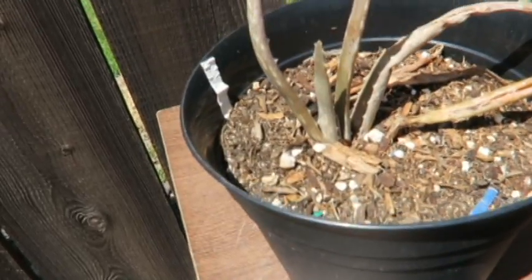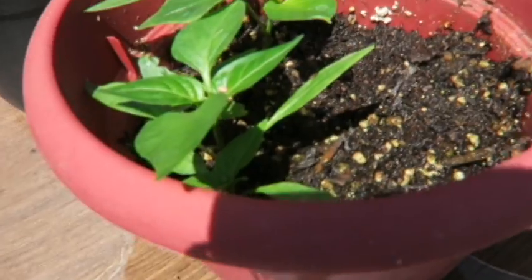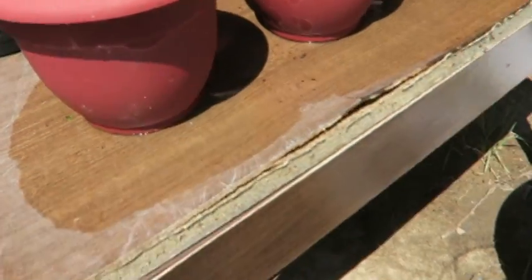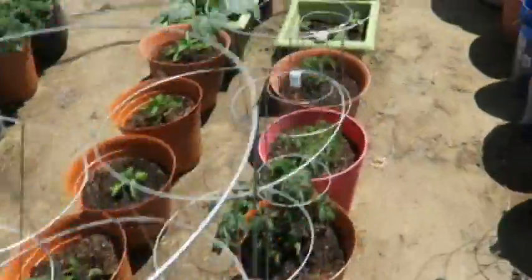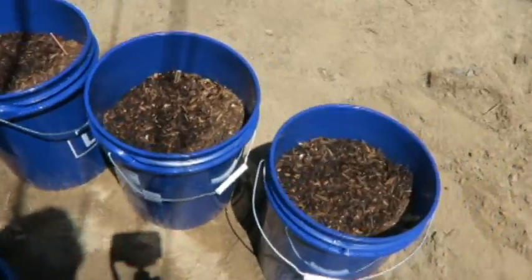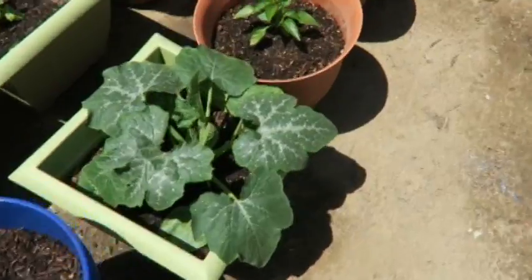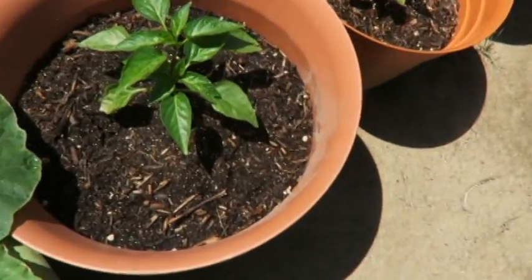Not sure about this aloe vera. It looks like it's dead. So we'll see how that turns out. I'm not really sure how that's gonna work out. I've never grown aloe vera before. I thought they would be great for the dry weather. Hardly any sun, but I really don't know.